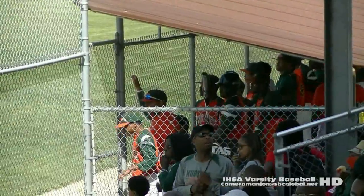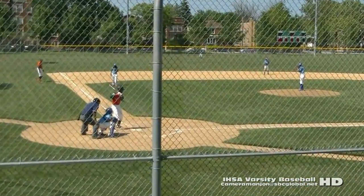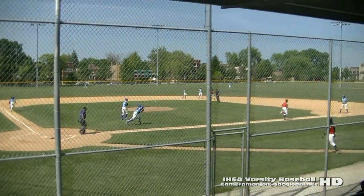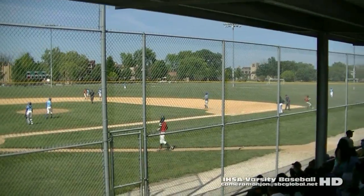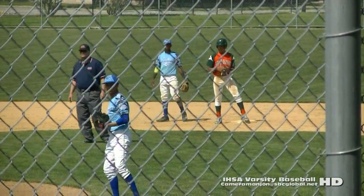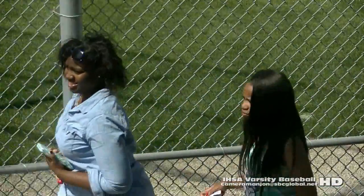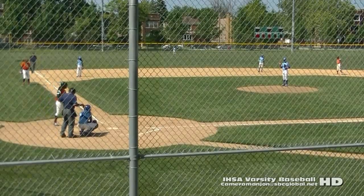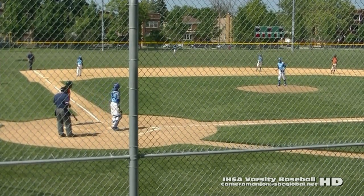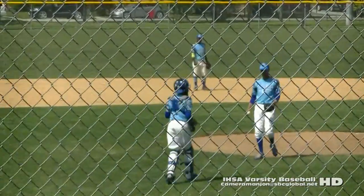And light it up in the dugout. There's the bunt. Lays out a perfect bunt to throw to first. In time, they get the batter, but it moves the runner over to second base. Mustangs have a runner in scoring position. Runner on second, one out in the inning. Falcons want to talk about it.